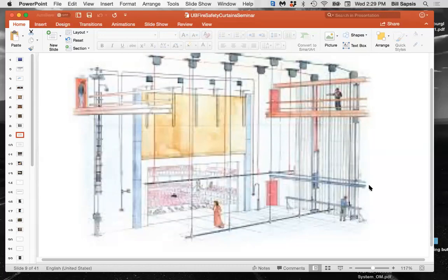Are smoke doors required in new theaters? They are required by building codes. Yes, they are indeed required. Both the ICC and the UBC and NFPA, the Life Safety Code, they all do require smoke doors.